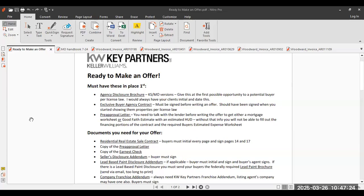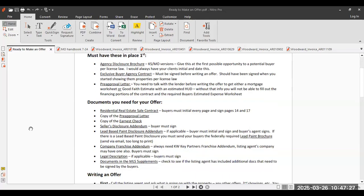All right. So documents you need for your offer. So now you are sitting down to actually write things up. So the residential real estate sale contract, you'll need a copy of that, a copy of the pre-approval letter, because that will go with your offer. A copy, and here's one of the things that need to maybe be a little bit updated, copy of the earnest check. A lot of buyers, it's not unheard of still in today's day and age, that a buyer's going to be writing a check for their earnest deposit. Most of the time, we're seeing that being done as an ACH or a wire transfer. But if they're going to be writing a check, clarify with them, are they going to be writing a check? Or how are they going to be making that earnest deposit?